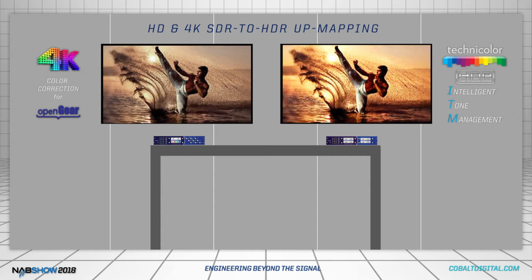So we'll just be able to reset it right back to base, but basically showing you the RGB color correction on the left hand side on the SDR content, and then you'll have your auto up-mapped intelligent tone management processed results on the right hand side, and it is impressive. So this will be a good demo to show you the side by side on two really good quality monitors.